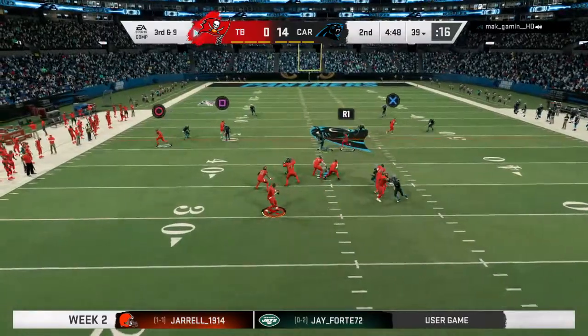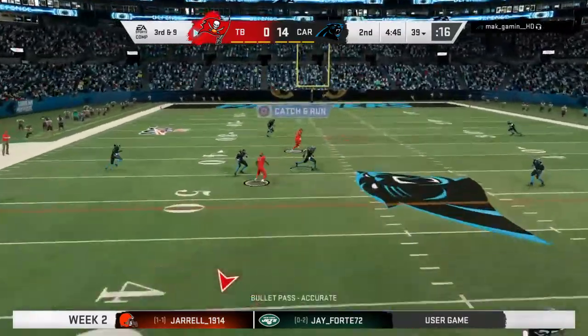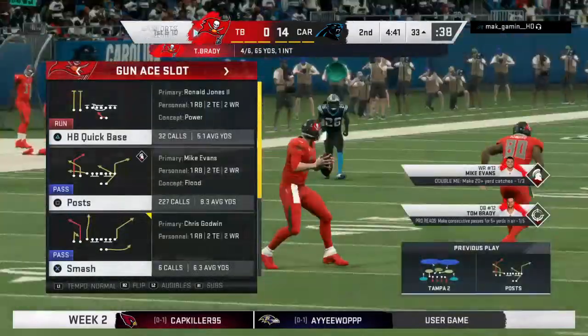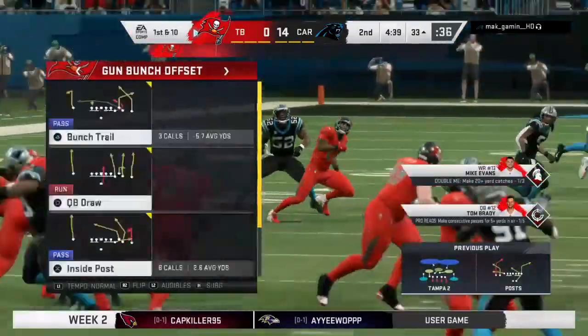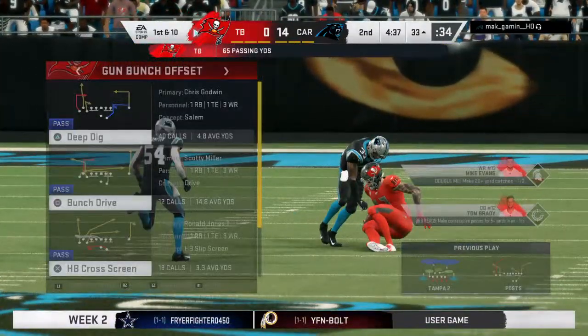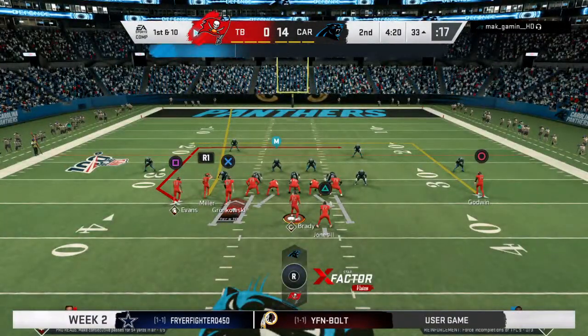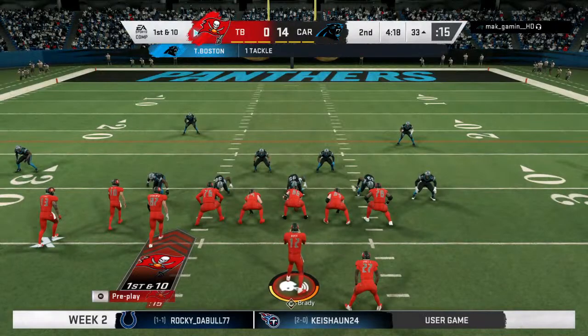Working from the gun, it's Brady. He's got Evans. And they're going to have another first down as the tackle's made at the Panthers' 33. I've got to make sure that I don't take Tom Brady's greatness for granted, that we make it routine. How about that throw right there?